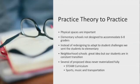Next slide. So, our current reality. I will get to our practice. Our practice has a theory around how we change that practice, but now it's revisiting those theories and putting urban into the variables. We've learned that physical spaces are important in our physical schools that are basically designed for grades 1 through 3. Elementary schools are not designed to accommodate older students. They're bigger now. They're taller, they're wider, and it's funny to see those little chickens.